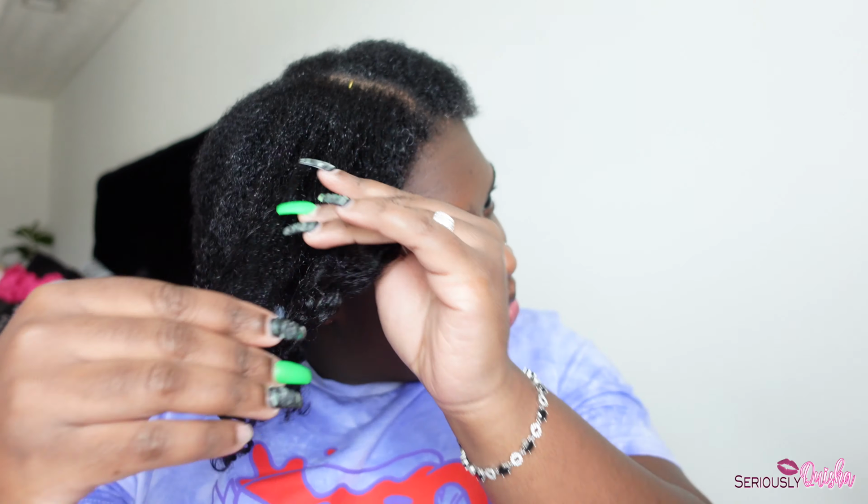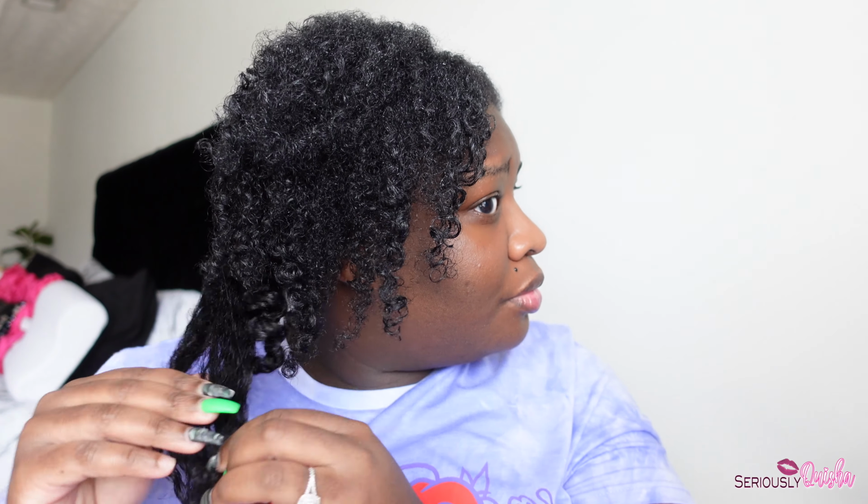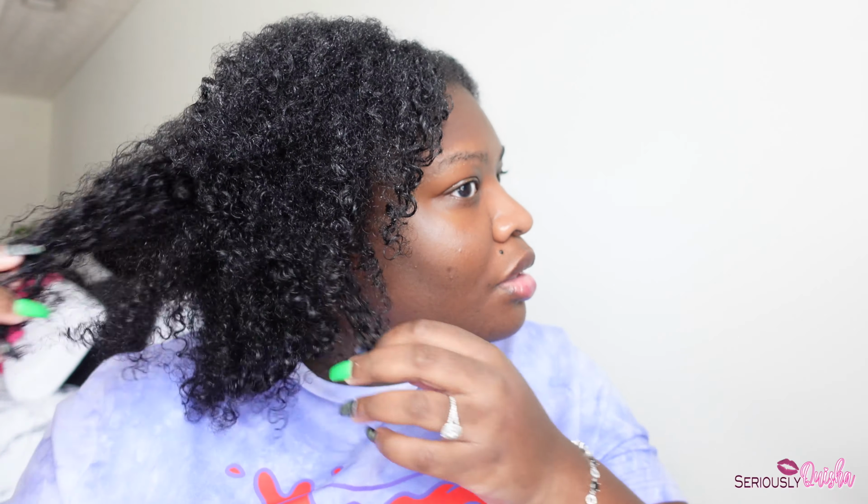Super soft. My hair smells like I put a bunch of herbs on my hair, which I kind of did, but that's what it's smelling like. Smelling like a bunch of herbs. So this is how it looks after leaving the deep conditioner in for 20 minutes and putting the oil on my scalp. You can see kind of some of the sage sticks.